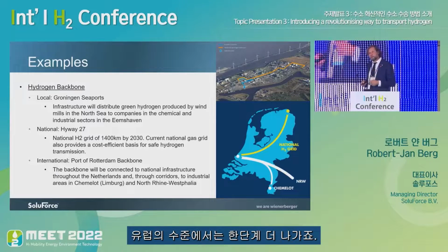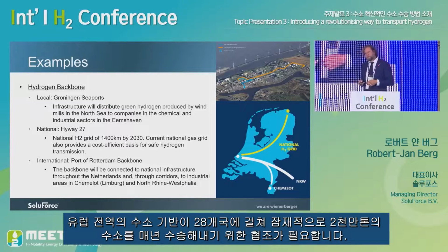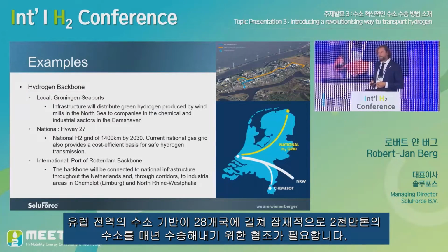And on European level, we even take a step further. We have the European Hydrogen Backbone, where there's a collaboration between 28 countries in order to make sure that by 2030, there is a potential of transporting 20 million tons of hydrogen per year through Europe.